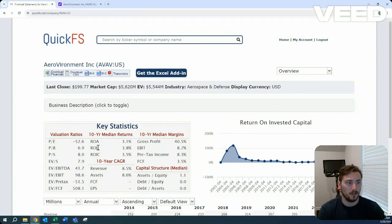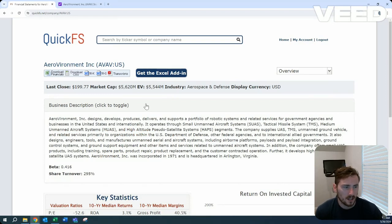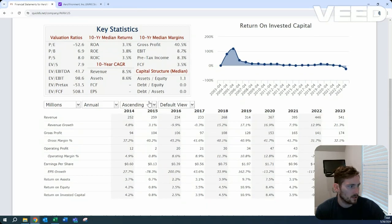Aerovironment in the aerospace and defense industry. $5.6 billion market cap on $5.5 billion enterprise value. They design, develop, produce, deliver, and support a portfolio of robotic systems and related services for government agencies and businesses in the U.S. and internationally.